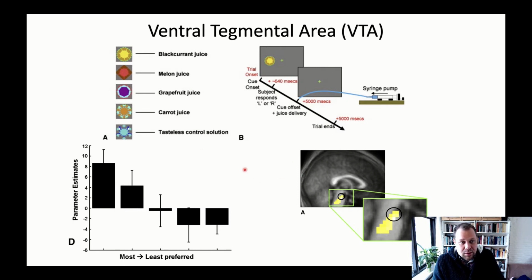And you can see that the activity in the ventral tegmental area basically correlates quite nicely with the subjective value that subjects assign to each one of these juices. So least preferred juices lead to a decrease in activation, whereas most preferred juices lead to an increase in activation. And then the juices that people are relatively indifferent about lead to no change in activation. So showing basically that there's this parametric response with subjective value in the ventral tegmental area.